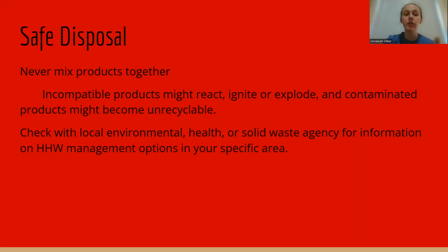When it comes to disposal, the best thing to do is to check with your local environmental, health, or solid waste agency for information on the household hazardous waste management options in your specific area. I do have listed in one of these slides the county websites for Utah County and Salt Lake County that you can go to that are specifically the Household Hazardous Materials website, and the locations for them. I don't have the locations listed, but you can find the locations through the website.